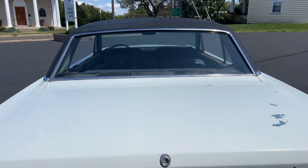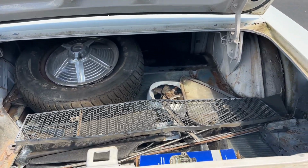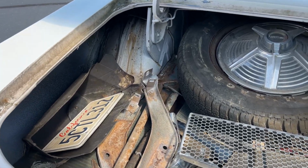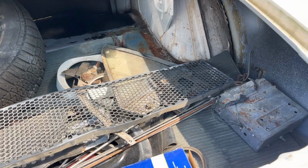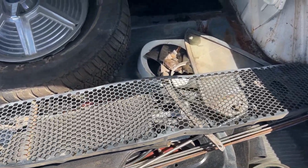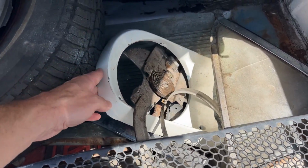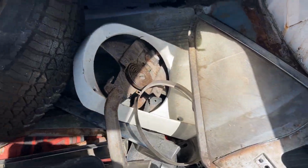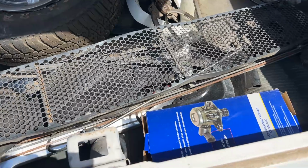All right, take a look inside the trunk here. Check out these extra goodies, some extra parts we got. Spare tire, some Callaway plates, old radio. There's the bezel. Check this out. Around the headlight cover, some window motors, some visors, all kinds of goodies. Plenty to work with.